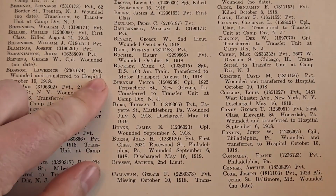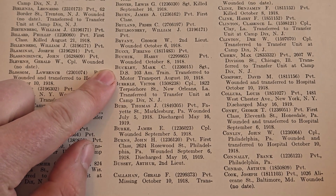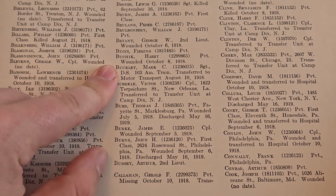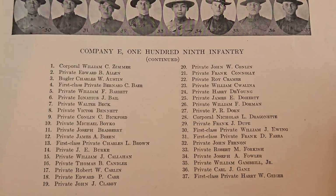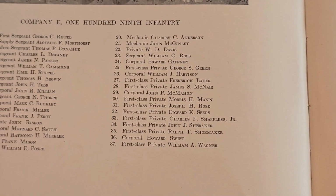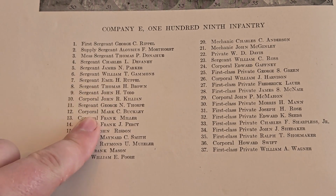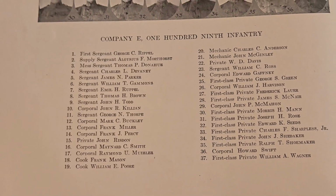We have Mark C. Buckley, 123-6015, Sergeant, DS 103rd Ammunition Train, transferred to Motor Transport August 10th, 1918. So Mark Buckley is 100% definitely the same guy I found the documents for. He was a member of Company E. And most excitingly, if I flip to the next page here, we can see that on the list of photographs from Company E of the 109th Infantry Regiment, there is a Corporal Mark C. Buckley, same guy prior to his promotion, and he is number 12 on the image up here.